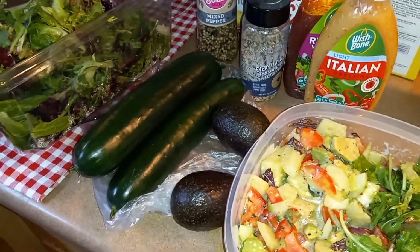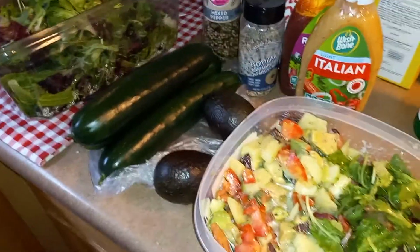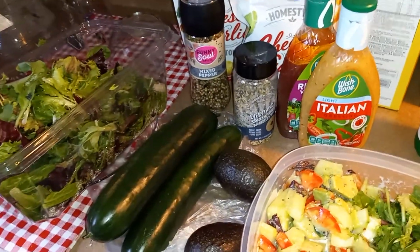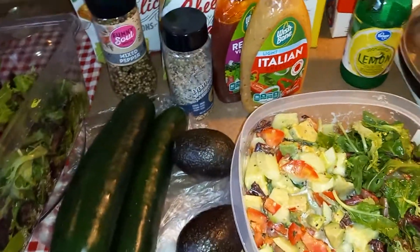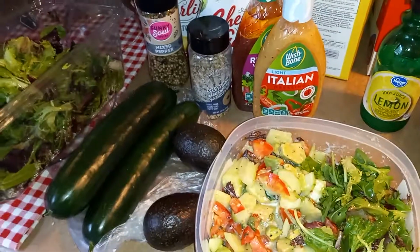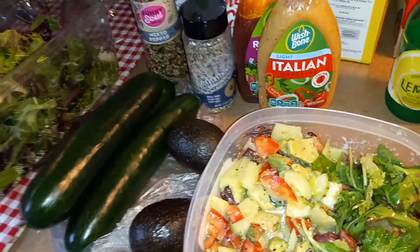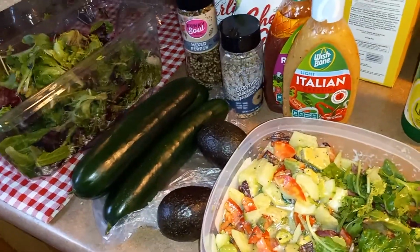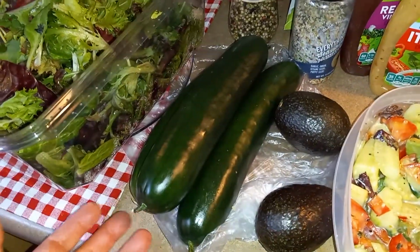Cucumbers, self-explanatory. They're just loaded with minerals, excellent for digestion, and a great snack food. I don't eat a lot of chips, dips, and Fritos, and corn chips, and things like that. It's just too much salt and carbohydrates for me. Now that I'm getting older, I'm watching my waist, and I'm watching my digestive system. So I like to snack on avocado slices, cucumber slices.